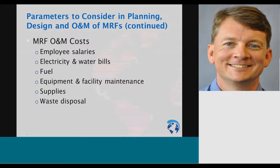If it's a fully manual facility, maybe we're having lots and lots of people, and so that's going to increase our employee salary costs overall as a result. We're going to have utility bills. Electricity and water are typically needed to operate these facilities, to operate that equipment, for wash down and for employee facilities. We need electricity and we need water. We're going to need to buy fuel to operate the mobile equipment that's running around our site. And if we're heating, we need to buy fuel to do that heating as well, whether it be natural gas or fuel oil or something. That may be a possibility as well.